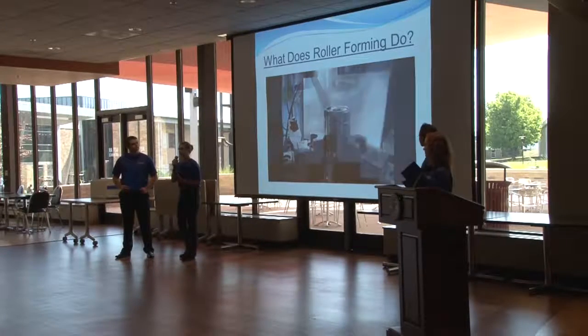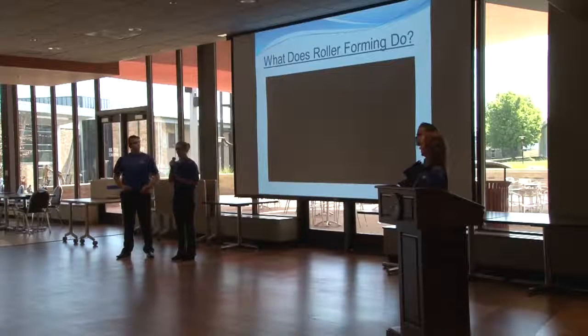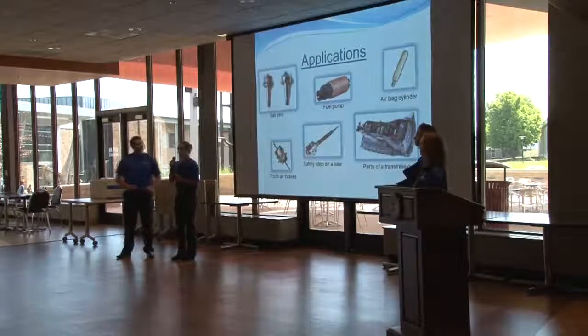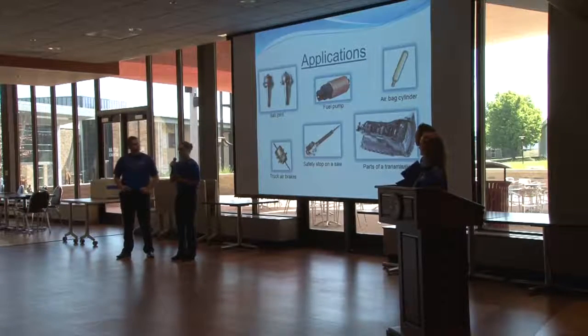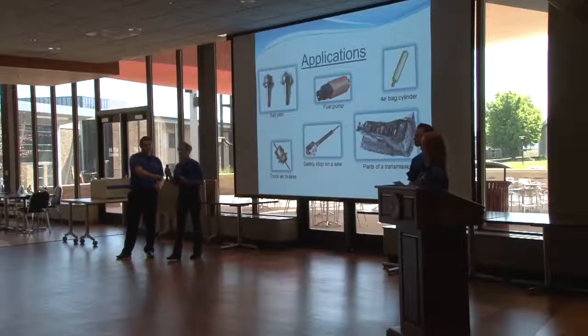Roller forming is used for flaring, forming a lip, crimping, and forming grooves in cylindrical parts that are just too large for other processes. These are some applications that roller forming can assemble, such as ball joints, parts of transmissions, airbag cylinders, and truck air brakes.